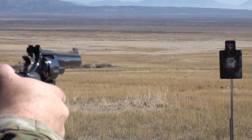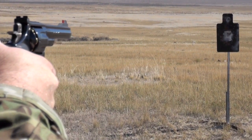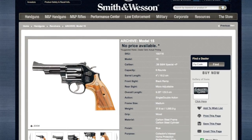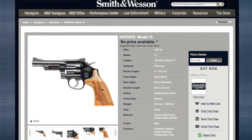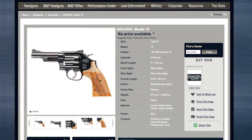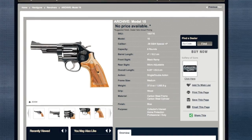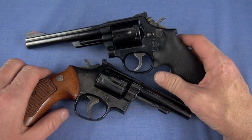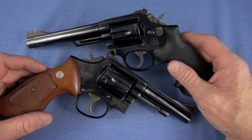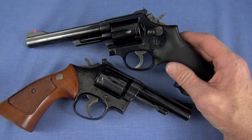Now the newer Model 15, I showed you in the catalog, wasn't exactly the same as this one. Again, it has the shroud on it, the MIM flat hammer, the floating firing pin. It too would be, I think, strong enough for all .38 Special +P loads if you were to find it. I jumped on Smith and Wesson's website a couple nights ago and I did not see it there. In fact, the Classic lineup is changing all the time and it looks like it's kind of winding down in some ways. I didn't see a lot of .357/.38 Special K-frames on there, which made me sad.